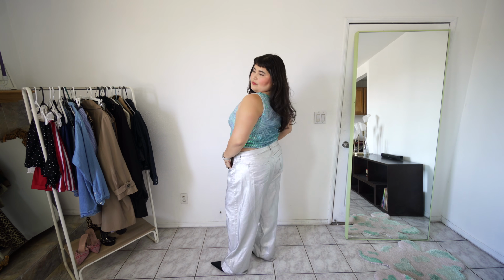I think that's a cool way of, if you're someone who isn't sure how to style color or print, I think this is a good way to try it out. Of course, y'all, I have to mention denim on denim. The Canadian tuxedo has been around, and there's a reason why people love styling this. It just works so well.